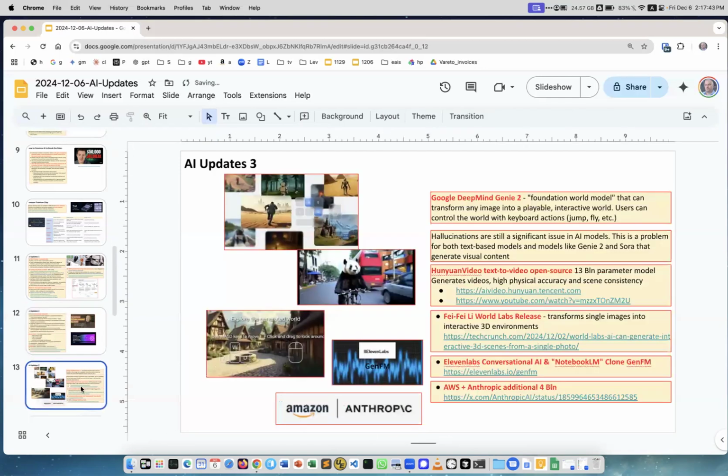Very interesting. Okay, more updates. Google DeepMind Genie 2, a foundational world model that can transform any image into a playable interactive world. Users can control the world with keyboard actions: jump, fly, and so on. So these are some snapshots from the screens. And this is from HunyuanVideo. And this is a very interesting video. Panda bear is riding a bike. A 13 billion parameter model generates videos with high physical accuracy and scene consistency, and it's open source.